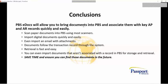The whole idea here is to allow you to bring documents into PBS and associate them currently with key accounts payable and accounts receivable records quickly and easily. Even if we're not associating them with AR/AP, you can create your own little filing areas to store documents in, scan documents in, import digital documents, even import an email with attachments, as you saw me do. Those documents will follow transaction records through the system, and retrieval of these things is fast and easy.